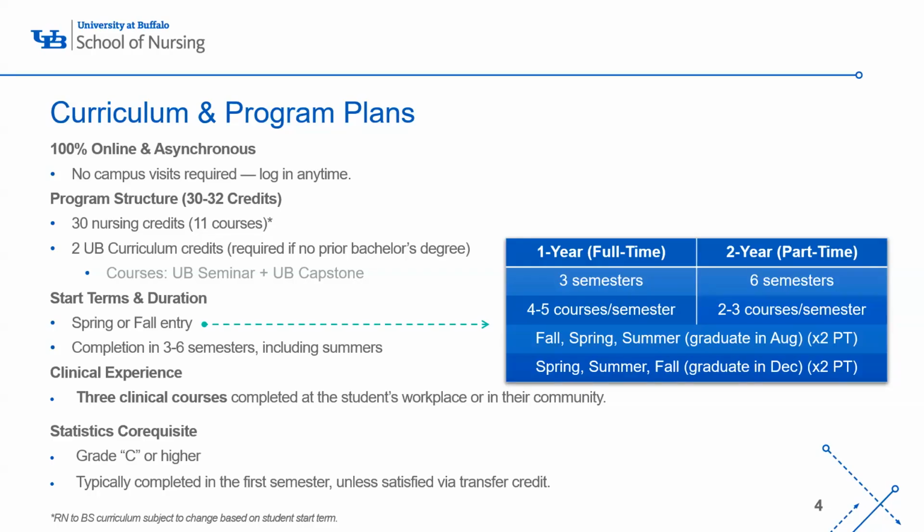Clinical hours for the RN to BS program are going to look a little bit different than maybe what you currently are experiencing in your associate's degree program or what you did experience. All of your hours will be completed through projects and assignments within your courses, so you would not have an additional clinical practice site. During your last semester of the program, you will complete an evidence-based project within your place of work, so we'll take advantage of where you are already working as a nurse as the setting for that project.